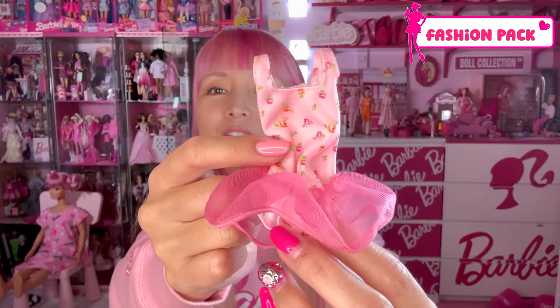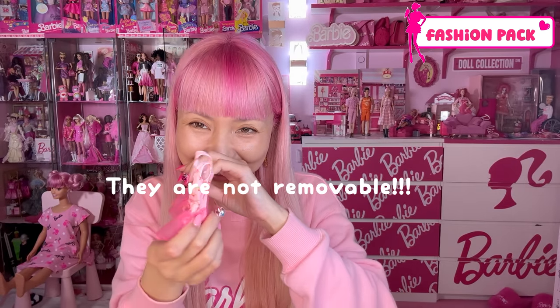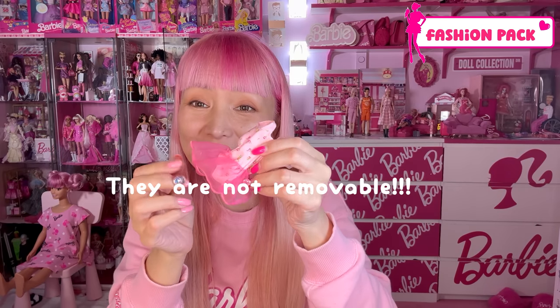Oh, look. It's so cute. I really like this pattern, the pink rose print, the tutu. I tried hard, but this tutu is totally attached. I'm gonna really mess up if I take it off, you know. But I don't know, maybe my Midge could just wear some tights or something. I have no idea. I will still use it, no worry.